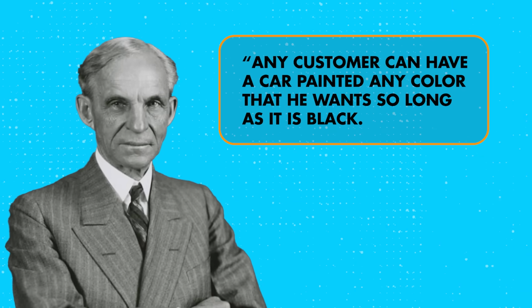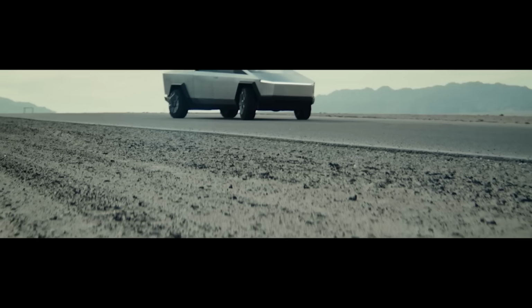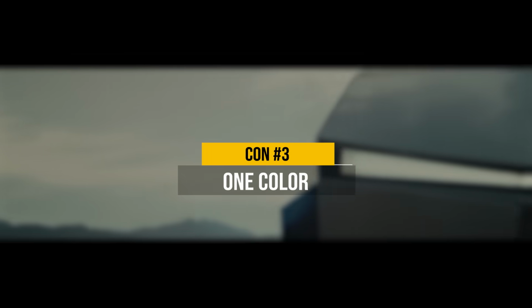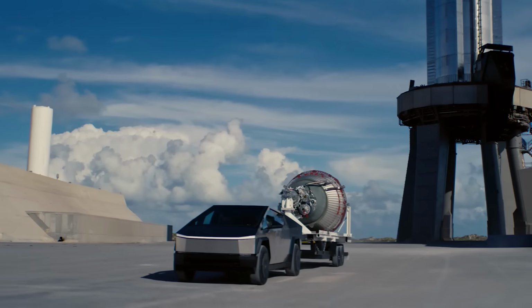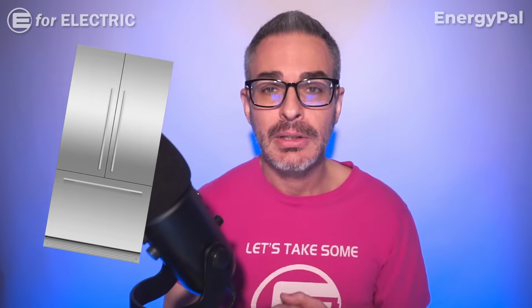The con number 3 makes me think of the automotive industry's most famous quote of all time from over 100 years ago, when Henry Ford said that his customers can have a car in any color as long as it is black. And Tesla is bringing that ridiculous concept back. Because the Cybertruck is made out of stainless steel for really no good reason whatsoever, you can only have it in the color of your refrigerator. Now, for an additional $6,500, Tesla will wrap it in black or white, but that's for an additional $6,500.